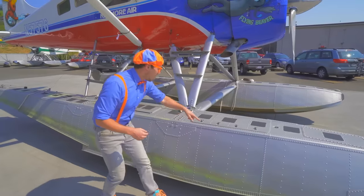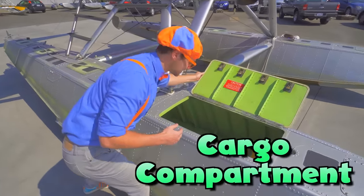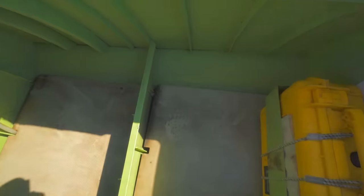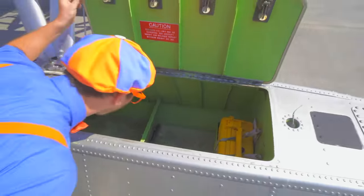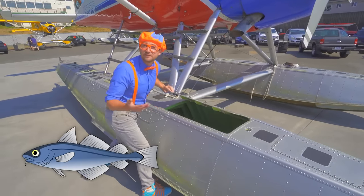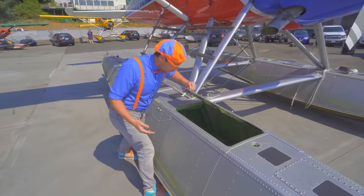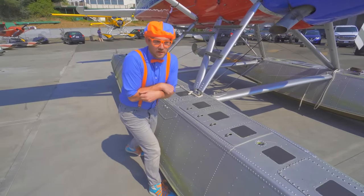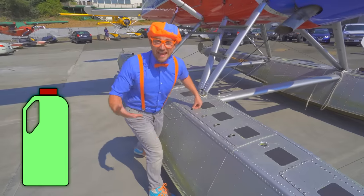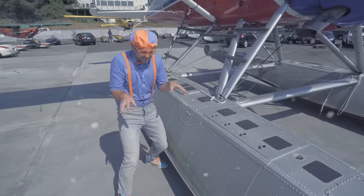And floats actually have cargo compartments. Check it out. You can put all sorts of things in there, like the fish you caught, some baggage, like luggage, or even if it's really cold, like up in Alaska, you can put coolant, antifreeze in there, so then the water doesn't freeze around it.